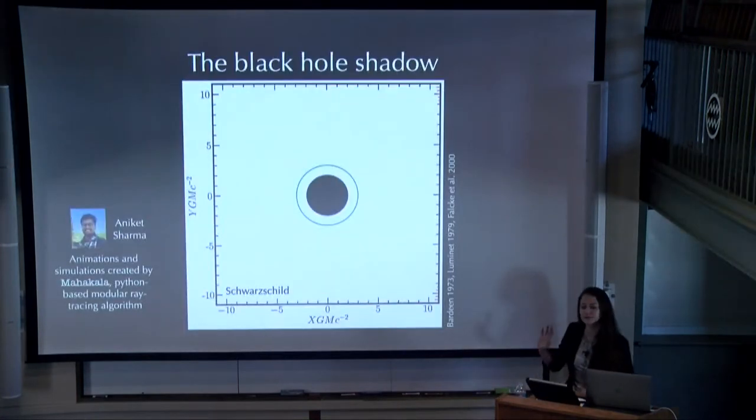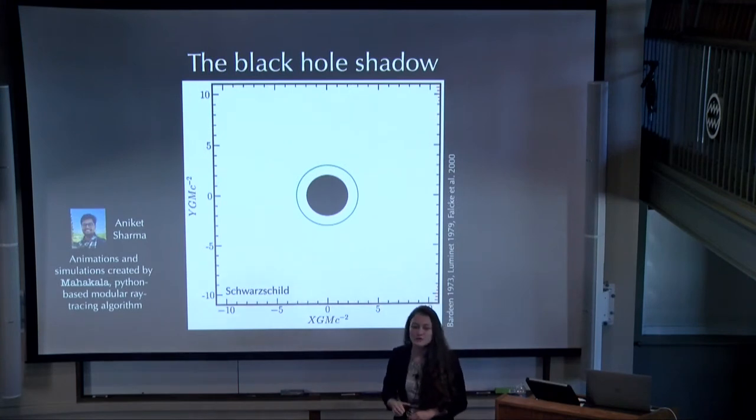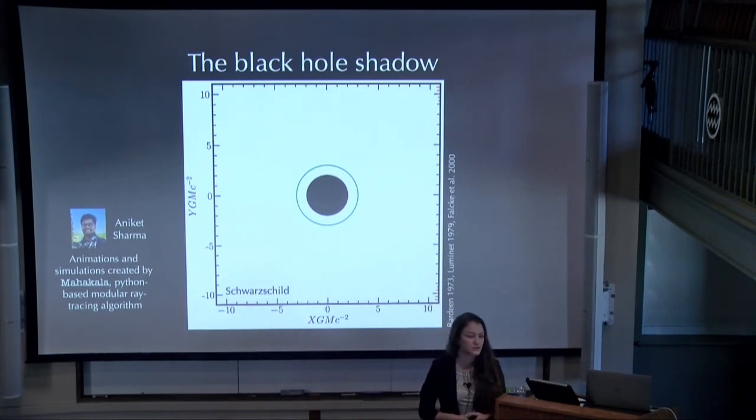And so I've already kind of alluded to what the black hole shadow is, but I do want to define it here. The way that I like to define this feature is really just using an impact parameter.